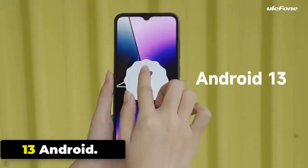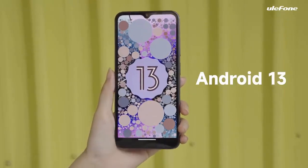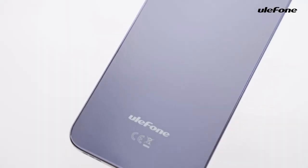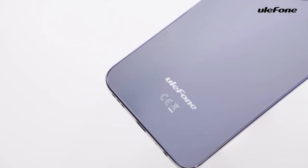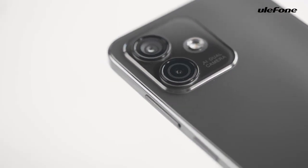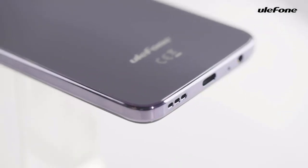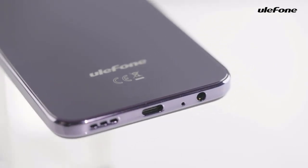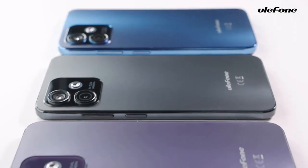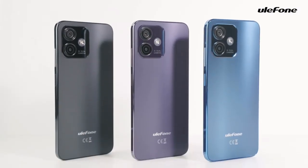Android 13. The Note 16 Pro is a step ahead, running on the latest Android 13 OS. With the Material You style, you are able to customize the look and feel of your device to match your personal style. Besides that, it provides new privacy and security features and a faster and more efficient experience. The system now derives media controls from playback state actions instead of media style notifications. This means that users can enjoy the latest features and security updates.